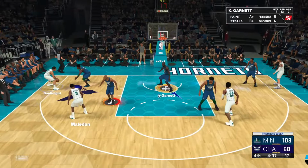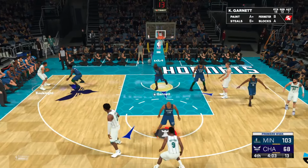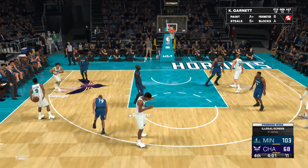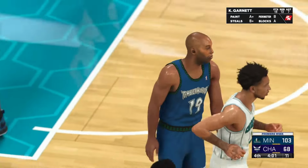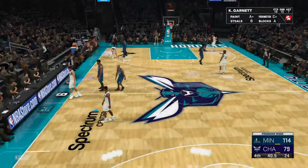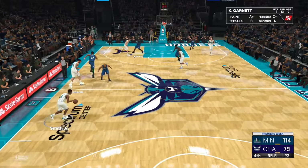Over to the left wing. And play stops. Whistle on what looks to be an illegal screen. The ball goes to Minnesota. When a pick like that is questionable, it doesn't create that much of an advantage for the offense. Substitution on the court. And so here's Charlotte.